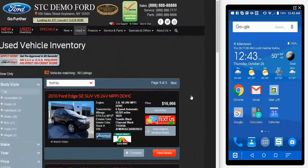And the beauty of this particular script, the way we can install this, is that if someone were browsing the site, they would click this text, which would be tied to this vehicle, and send a request for a text to an agent, but in the information the agent received, they know we're talking about this 2010 Ford Edge.